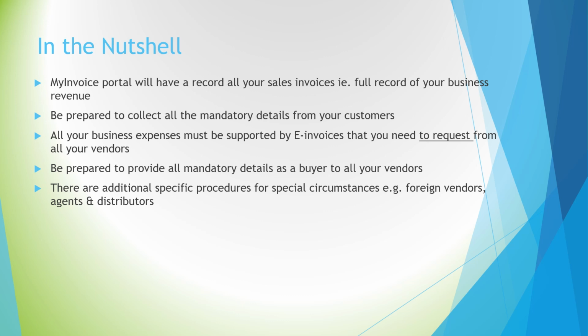Don't forget, all your business expenses also must be supported by e-invoice. That means you will need to request it from all your vendors. Be prepared to provide all mandatory details as a buyer to your vendors. There are additional specific procedures for special circumstances, for example, foreign vendors, agents, or distributors. Please download this specific guideline to find out more.